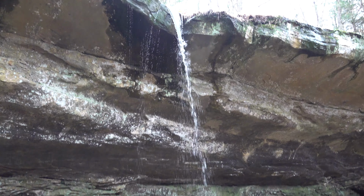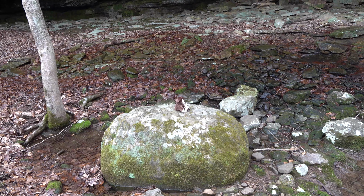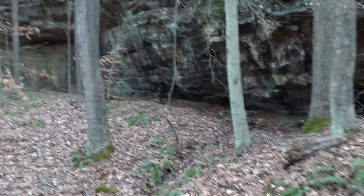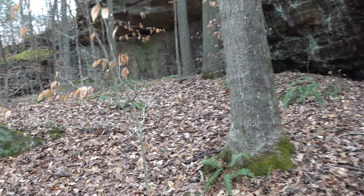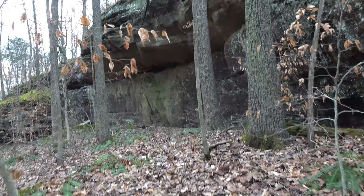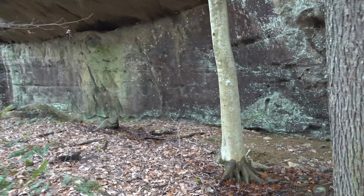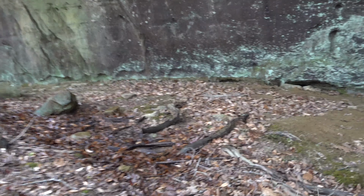Huh. I'm not the only one who enjoys watching the waterfalls. Buford, you are definitely my little Sasquatch. Creeks and waterfalls isn't the only good thing here. There's a lot of good bluffage, which I will definitely show you too, because you know me, I'm the bluffage man. Cool little area, nice overhang. Good place to come if you want to get out of the rain for a little while, if you come out here when it's raining.